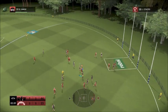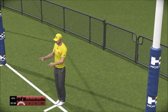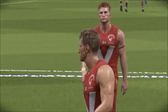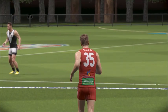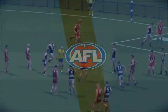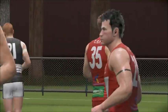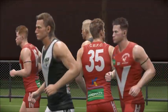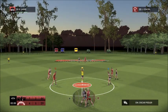That's bizarre. No one wanted it. Steers it towards goal, and it's there. Back they come. All of a sudden, we've got a pretty important centre clearance coming up. The Roosters are not gone yet.